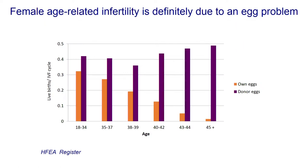And in case there was any doubt that this is an egg problem, this shows you the live birth rate per IVF cycle. And the lines in orange are when a woman uses her own eggs. Then, as we saw before, the pregnancy rate becomes diminishingly low in the early 40s onwards. But if we get eggs donated by a woman below the age of 35, this effect is completely rescued. So the problem lies in the egg and the aging of the egg.